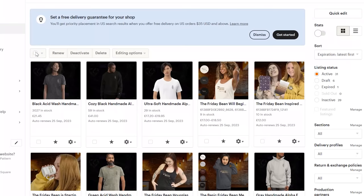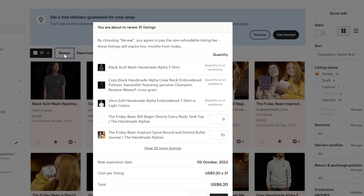So what happens when you repeatedly pay the 20 cents to renew all of your listings at once? It makes those listings look not very good, especially if no one interacts with them during the boost. And over time, these listings will likely begin to fall further and further down in search.